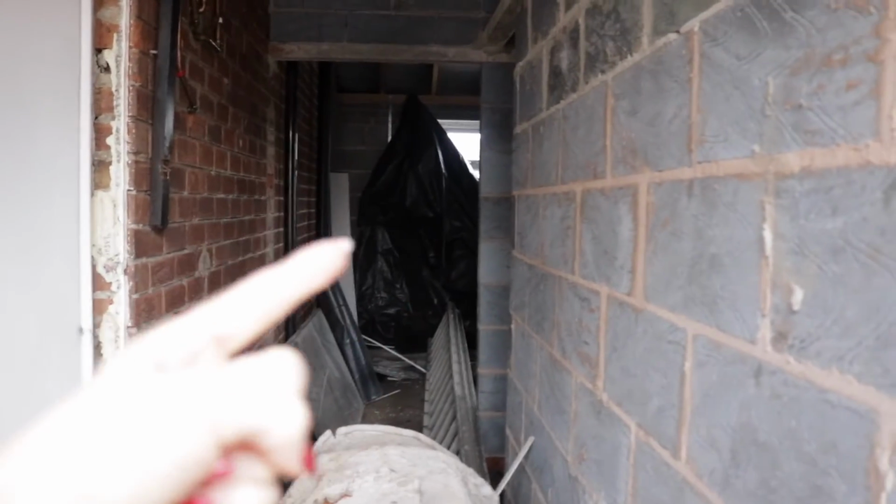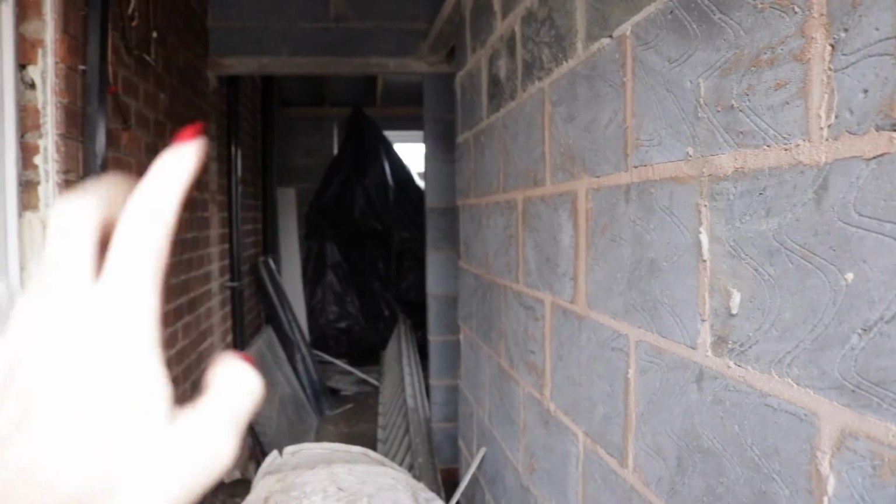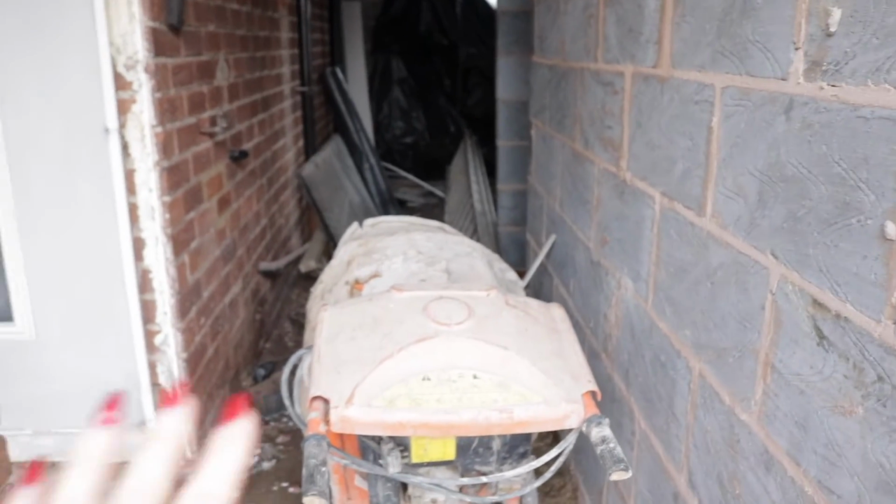So there we have the utility room, and then this wall will shortly be coming down, and then if you look down here we have the downstairs loo, which is the next door there, and the playroom at the bottom. So that's how it's looking. Obviously we have a big cement mixer right here as well.